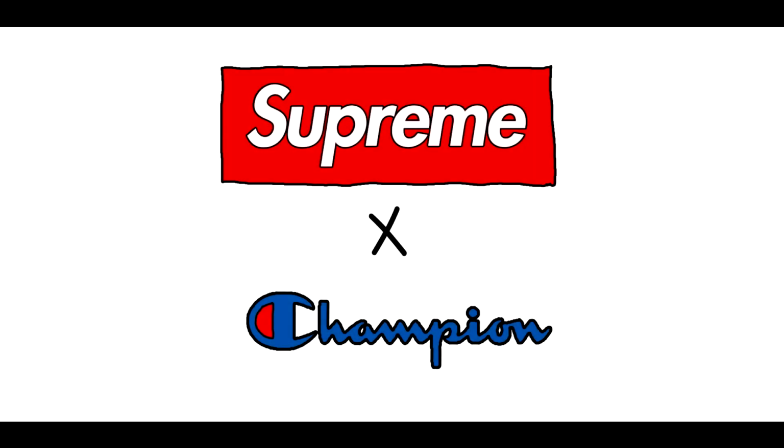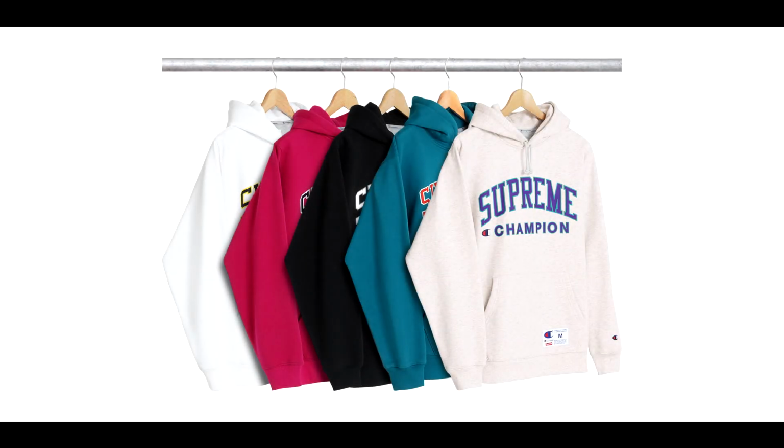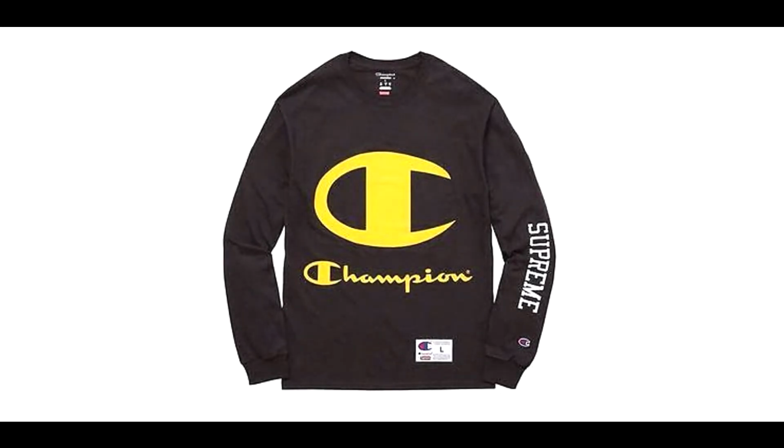Don't get me wrong, I know it is Champion and you can get cheaper alternatives, and I do agree with that, but usually past Champion collabs have been much better. I feel like they just didn't really try this season, but the Supreme season, summer and spring 17, they did a way better job, especially with that long sleeve tee that I missed out on. That was a very good representation of what they can do for a collab, and I think that was very nice. But this season, I don't know, it's kind of dry so far.